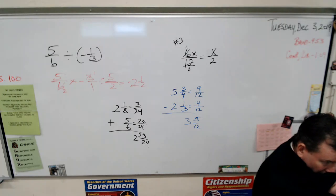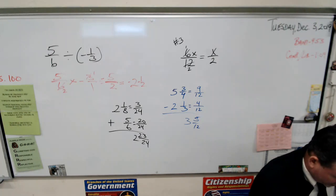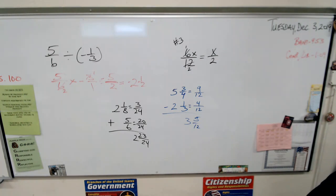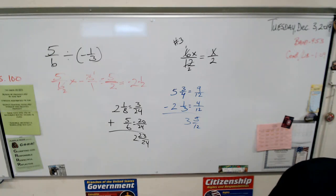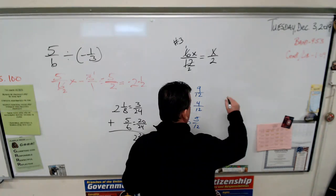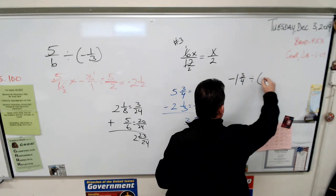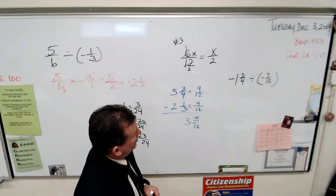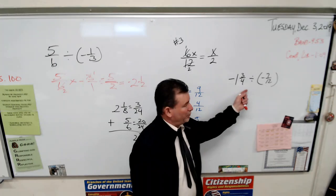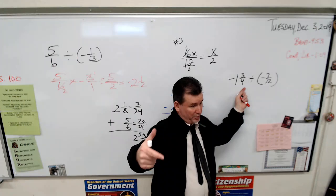I need number 17 on the board. First of all, they're both negative. What's your final answer going to be? You got 2 negatives and you're dividing, so your final answer is going to be positive. Negative 1 3/4 divided by negative 7/12. When it comes to dividing fractions, you actually don't divide, you multiply by the reciprocal, right?